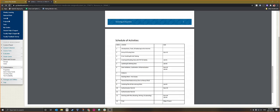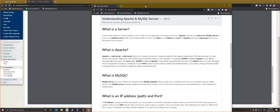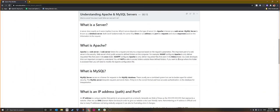Okay, so next we're going to talk a little bit about the Apache and MySQL servers. So in order to use PHP, we're going to be working with the LAMP stack. So that's Linux, Apache, MySQL, and PHP. Now, obviously, the Linux side is a little bit more of a suggestion because we're not using Linux, right? However, when we deploy to Amazon, they will be deployed to a Linux box on Amazon. That's the way it works.